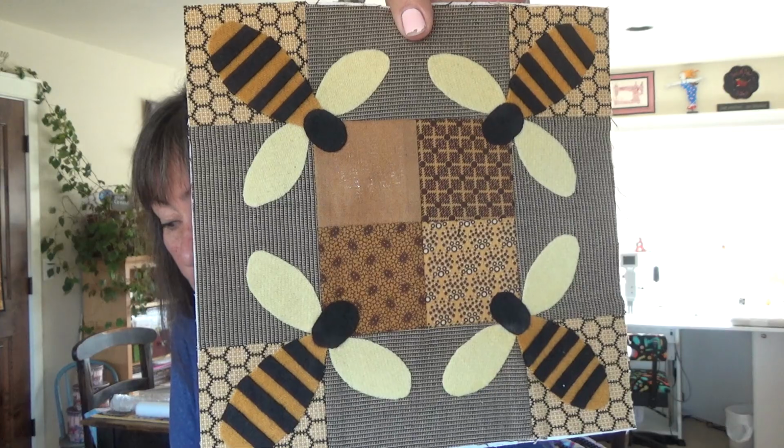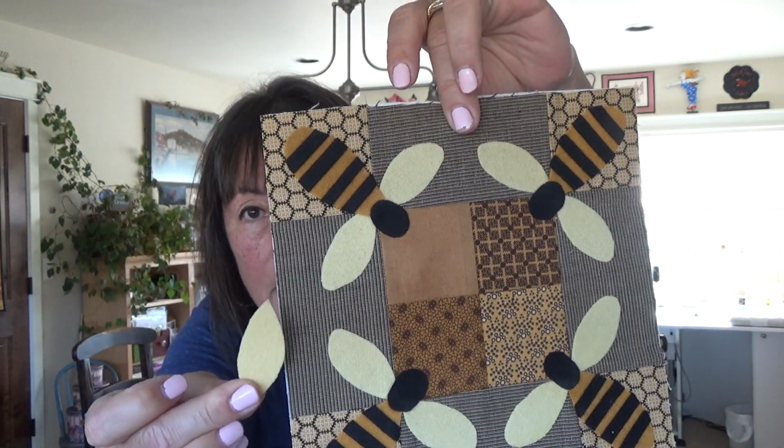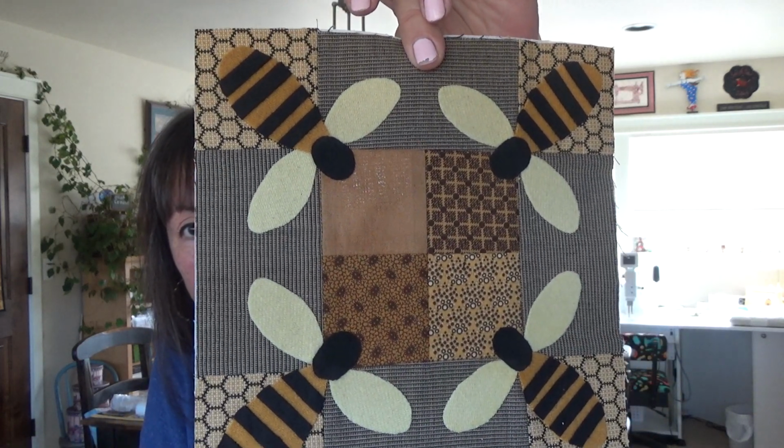I like the round wings. I don't like these pointed wings. I like them rounded at the tips. I like their little heads to be round, not pin heads. So that's what I'm saying, is that you need to make a project make you happy. Not make me happy, not make the designer happy, not make the judge happy, but you. And I am really happy with my round bees, with their round wings and their round bodies.